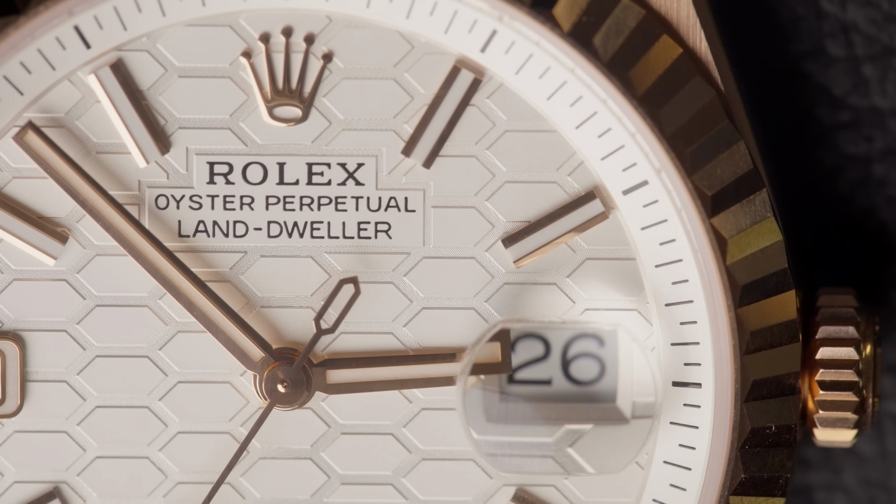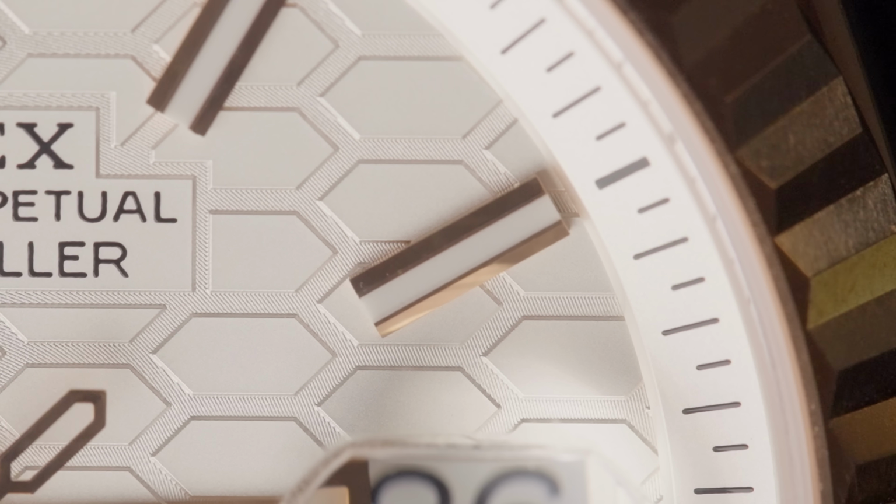Now, as far as the lume that I mentioned earlier, the key difference is that the lume is now open on both sides rather than being enclosed. It's actually one of the patents that they put into this watch. Again, I like to feel my watches first and foremost. I also like to pull the crown out and I like to wind the watch. This thing winds extremely, extremely smoothly.